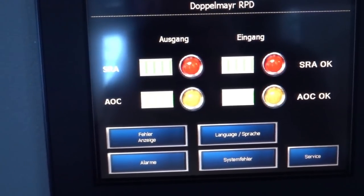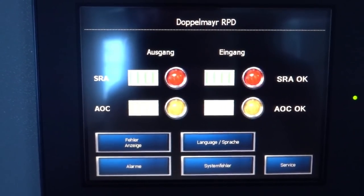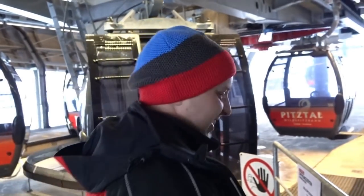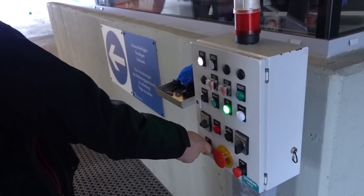A third screen shows the RDP, a system scanning the rope at every single mast. It's well past 4 and Markus is about to put the gondolas away. To initiate the process, he must reconfigure their trajectory, for which he first shuts down the ropeway.